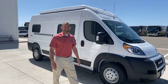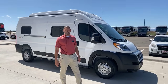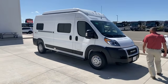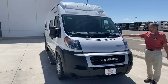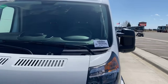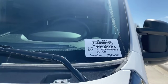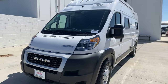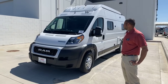Today I'm going to show you the all-new 2020 Winnebago Solis. The Solis is their new pop-up van. This unit right here is stock number 5N200-180. In case you're interested in this specific unit, you can look it up online. The Solis is coming out on the Ram ProMaster chassis. It's got a V6 280 horsepower engine.